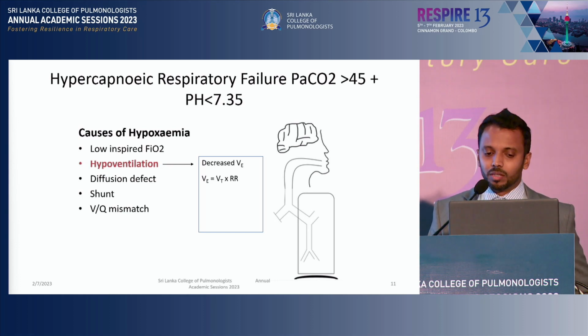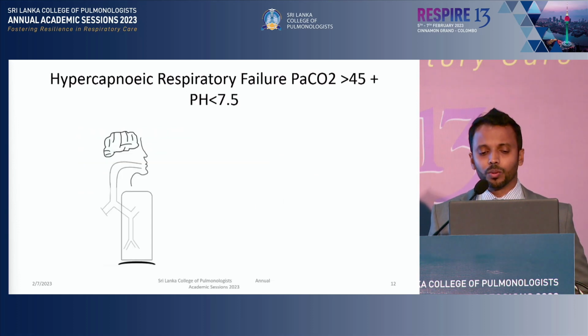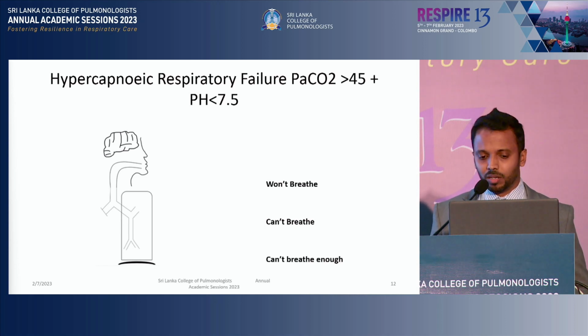So it is the ventilation that regulates the amount of carbon dioxide in our system, in our blood rather. So if the ventilation goes down, invariably the carbon dioxide will go up, which results in increased PaCO2 and your pH will decrease. So this schematic diagram which I have made explains the causes for hypercapnic respiratory failure. A simple way of doing this is you can classify your patients as those who won't breathe, can't breathe, or can't breathe enough.